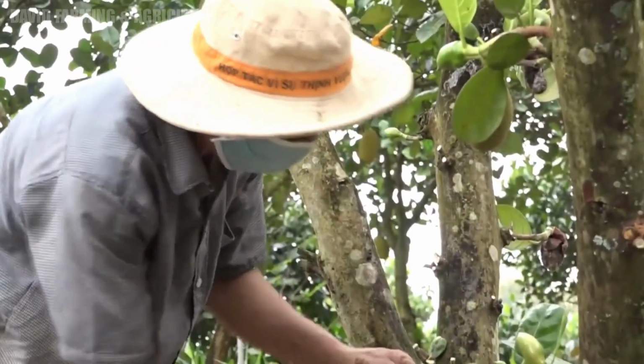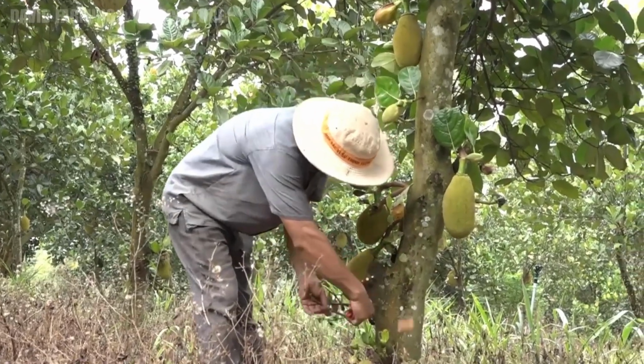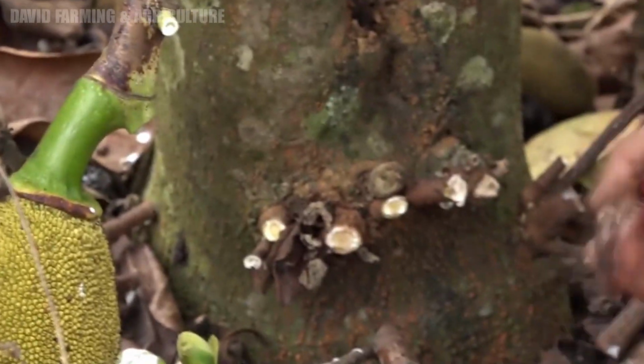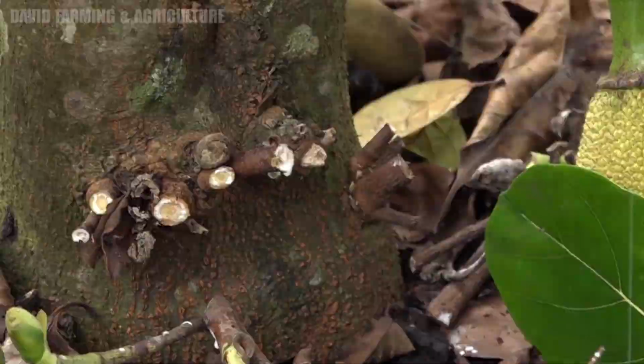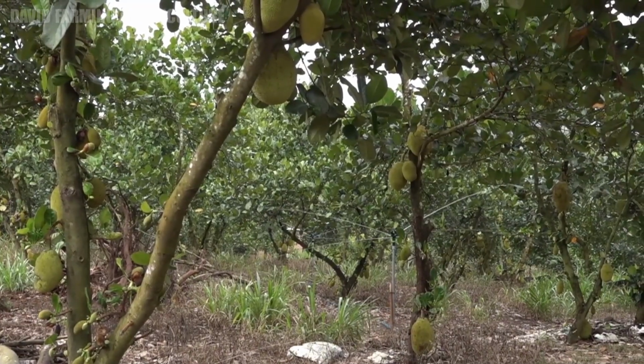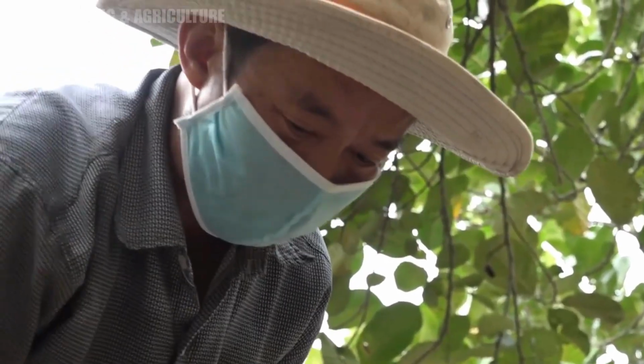First, it is necessary to select crops, livestock, and aquatic products suitable for climate, soil, and water conditions. Moreover, farmers also need to research the market to decide which products are easy to consume and have high economic value. Crops can be short-term or long-term crops grown in gardens next to ponds and barns.